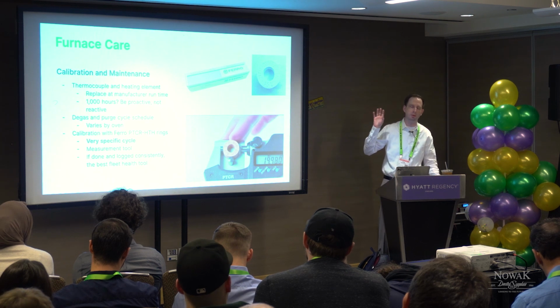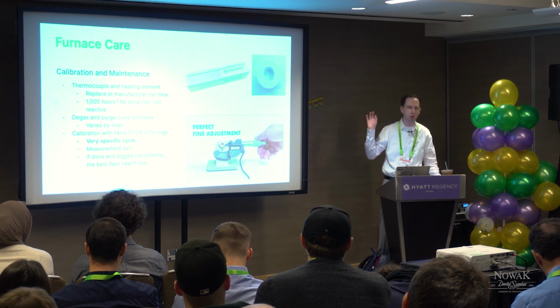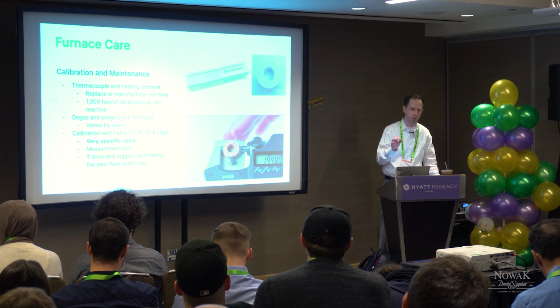They have a very, very specific long sintering cycle they have to be run on. You can't just throw these rings into your normal sintering cycle. You will get a false negative or a false positive.